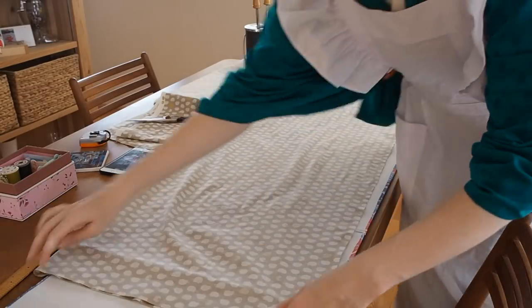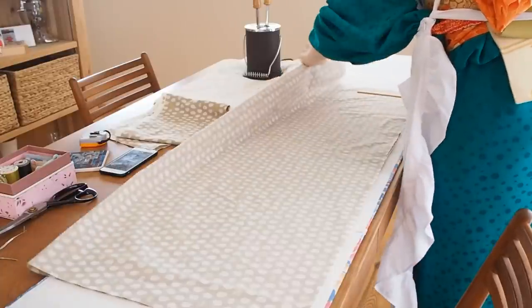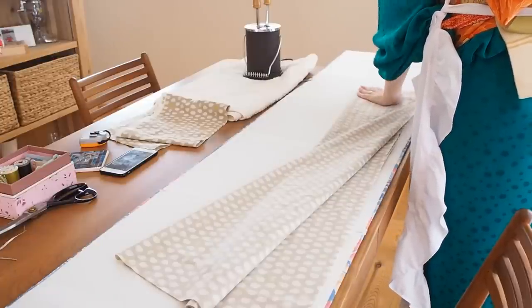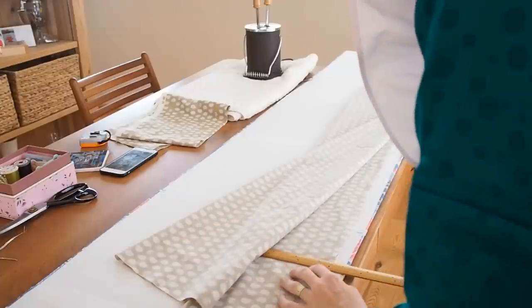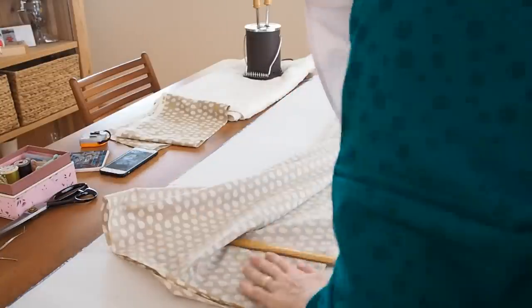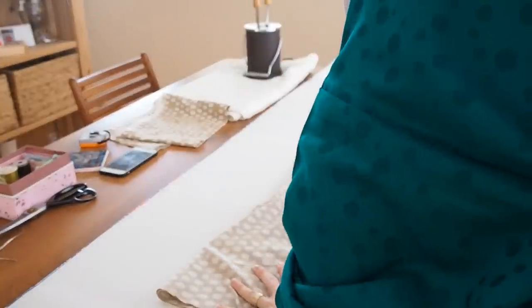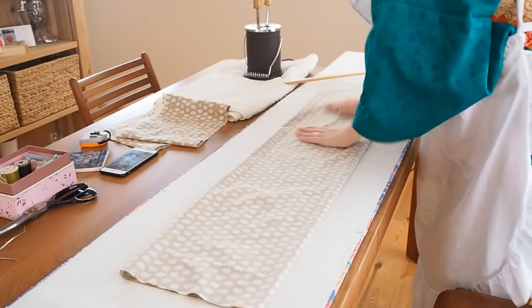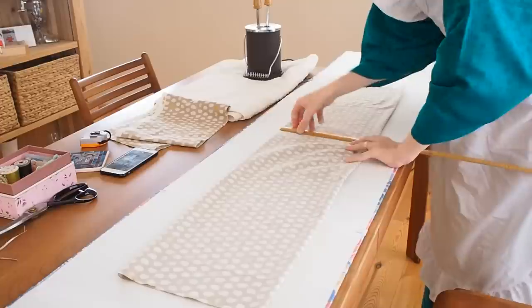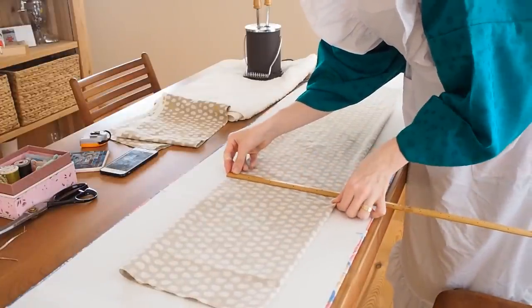First, I started by folding the width in half. Then I measured 20 centimeters from the edge and folded the fabric along this line once more. Then I made sure that I really had 25 centimeters showing on the top, all through the strip that was in front of me.